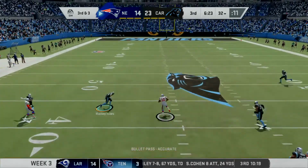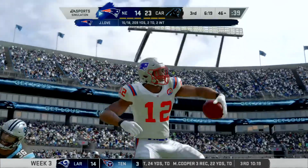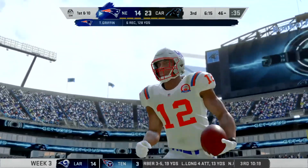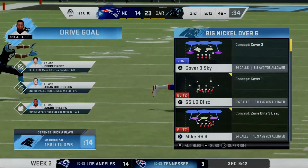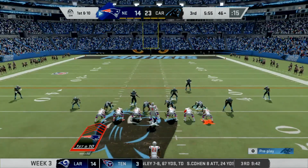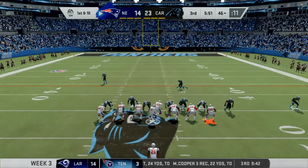Operating from the gun. Love over the middle, complete. That's Griffin. And he'll be taken down, but not before they work it across midfield. Well, they were in search of a short gain on 3rd down, and they wind up nabbing over 20 yards. So from Panther territory now, it's 1st and 10 at the 46.